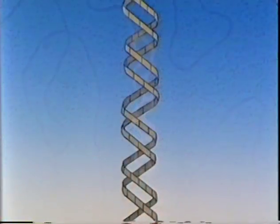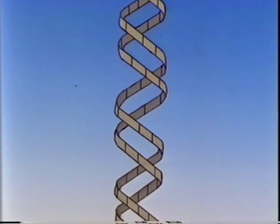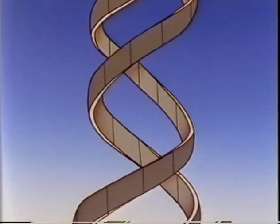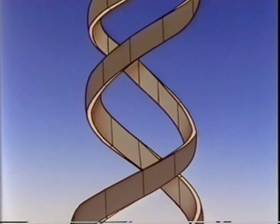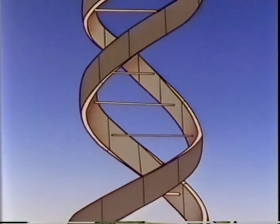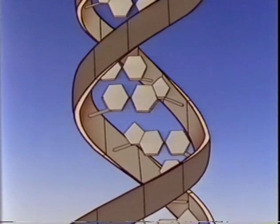Dr. Linus Pauling, one of the pioneers of the study of molecular structure and winner of the Nobel Prize in Chemistry, describes the structure of DNA. The DNA molecule, the gene, consists of two polynucleotides which are twisted around one another and which are mutually complementary. If we examine DNA closely, we find that the two twisted strands are connected chemically. Like rungs in a ladder, four different chemical bases link the two strands together.